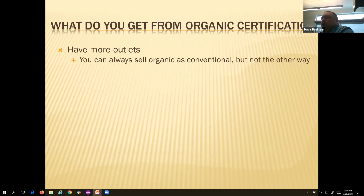So you have more outlets. You can always sell organic honey as conventional, but you can't go the other way. So now with organic, I've got another avenue to sell my honey that you didn't before. So pricing on average, I got this from the monthly USDA honey report. Usually on average, it looked like 30 to 50% more money for organic than you are for conventional. And maybe that's worth it for you, and maybe you don't want to touch it because it's not. There are a few times that I've seen the report over the last year that it was in the 100 to 200% more, but that was very few and far between. The majority of the time, it was between 30 and 50% more.